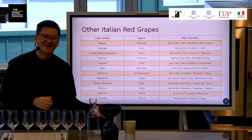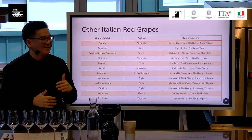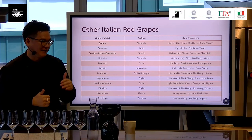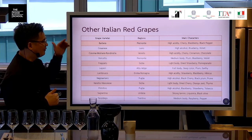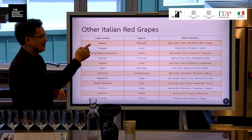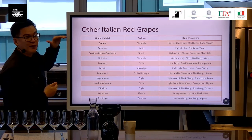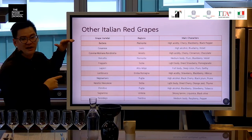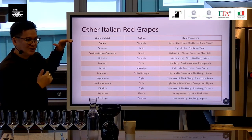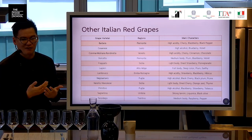Right? So I list also many grapes. Okay, there are many grapes, but I will just highlight something that we will test today. So we will test the first one, Barbera. Okay, maybe it is too small for you, but I can't pronounce. The first one is Barbera. And actually, this one you find mainly in the north of Italy, but the one that you will test today comes from the central part of Italy. So I might say Barbera can be everyday wine.